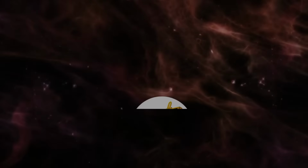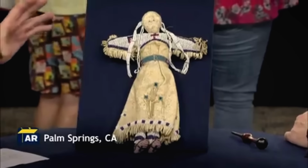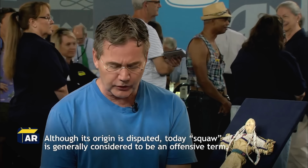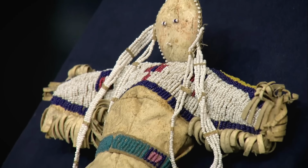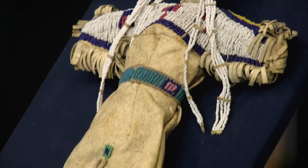Good job. A lucky find from a local thrift store for a mere $15. Tucked with the doll was a charming note, a handwritten story attributing the doll to a Native American chief's wife who crafted it in 1885 for a doctor's wife. While the note is intriguing, some details were likely embellished. However, the note did hold significance and offered clues to the doll's origin.